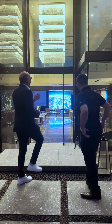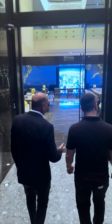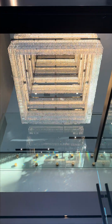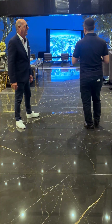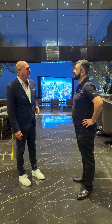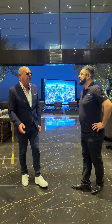Come inside, start with the chandelier on the right-hand side. We're talking about a $1 million chandelier. Look at this thing. It goes from the lower level all the way up to the primary bedroom. This is insane. And you got another chandelier here. I think the whole house has some of the most unbelievable lighting I've ever seen. And filming here is just fun. Are you ready for this? The chandeliers in this house cost north of $4 million. That is crazy. That's more than most luxury homes. That's just the chandeliers alone.